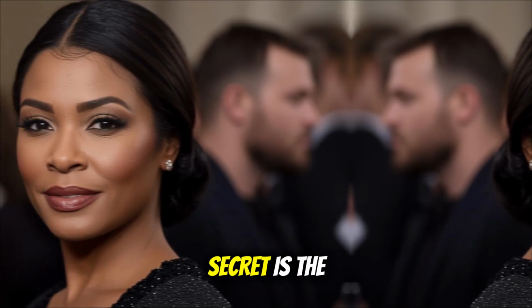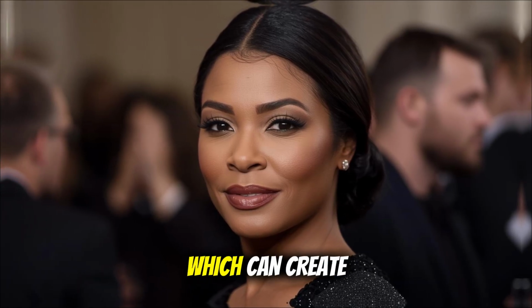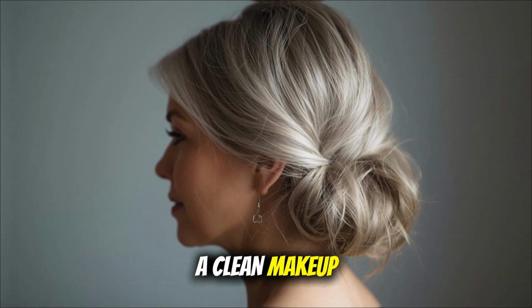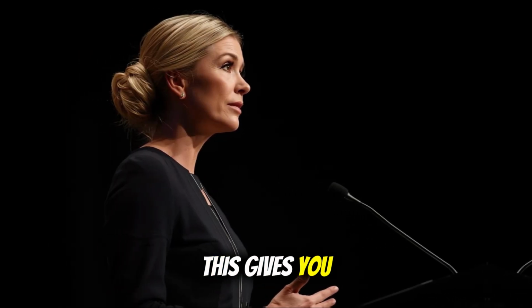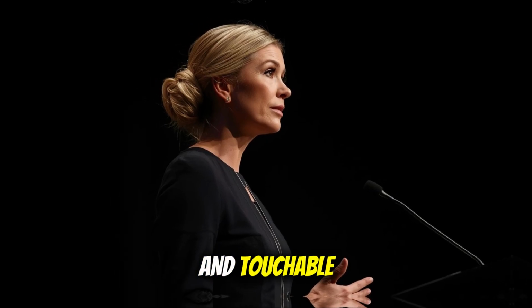And my final secret is the finish. After you're done, don't just blast it with hairspray, which can create a stiff, helmet-like feeling. Instead, spray a light hold hairspray onto a clean makeup brush or even a toothbrush, and then gently brush down any stray flyaways. This gives you a flawless, polished finish that still looks soft and touchable.